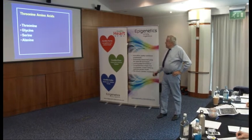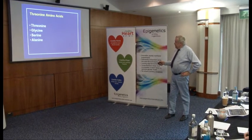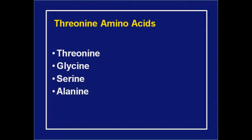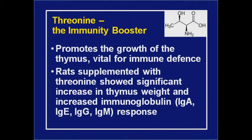Now we've got three amino acids here related to threonine, because again they're all related here. We've got threonine itself, glycine, serine, and alanine. So threonine, the main key word here is immune system. And I've started using this myself with my patients with immune issues. It's something to consider when a person has an infection.